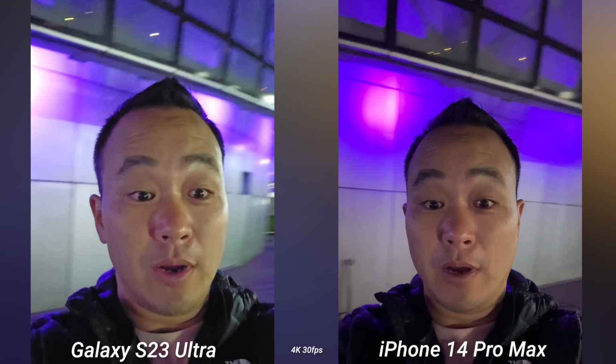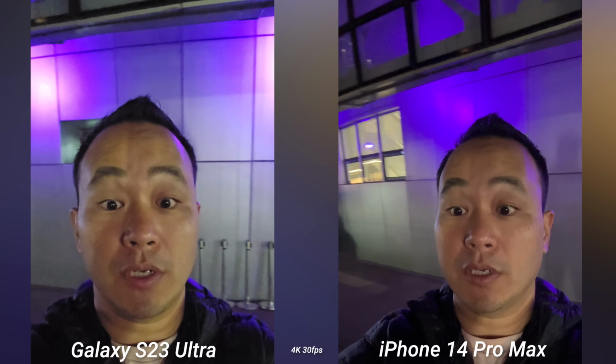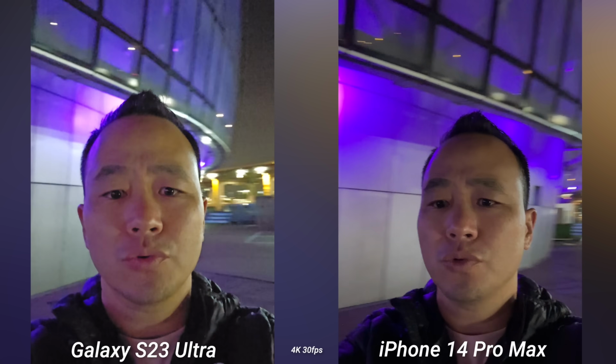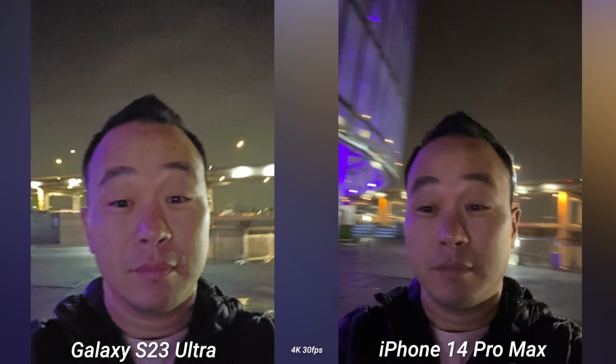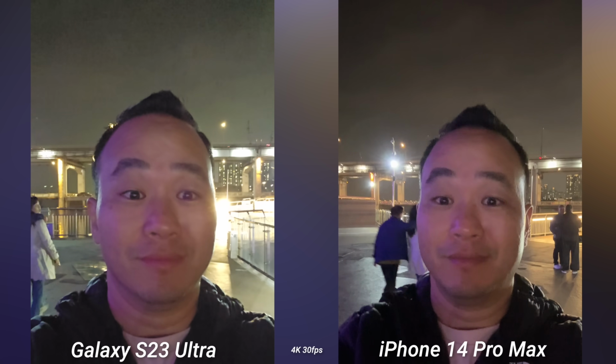I didn't know at the time that it was going to be a separate video, but I want to talk about the front-facing 4K video quality. Unlike the rear-facing camera, the image is softer on the S23 Ultra as you can see and also noisier, so even though they both aren't the best for nighttime front-facing video, the iPhone does look better in this scenario.